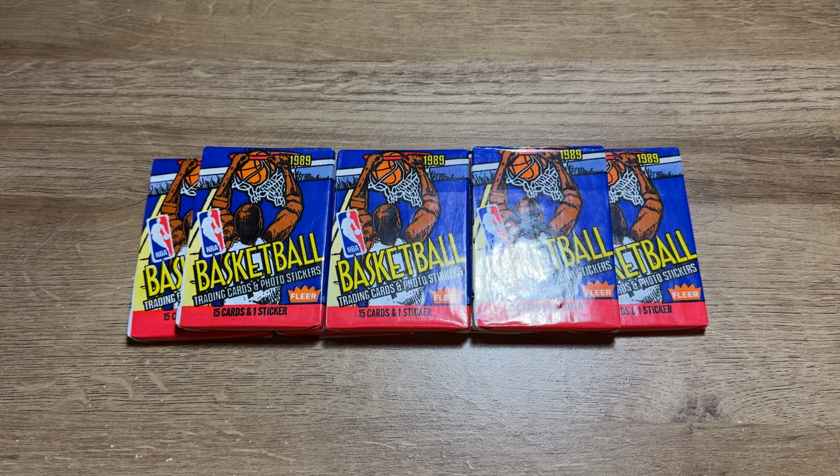I usually don't like spending more than 10 bucks a pack if I can help it, but I would really love to pull my first Jordan ever out of 1989. This set is a 168 card set, and there's 24 Hall of Famers, so it's very superstar heavy. The rookies are not superstars, but they're some solid players. So there's Mitch Richmond, Brad Daugherty, Kevin Johnson. Those are some of the rookies.